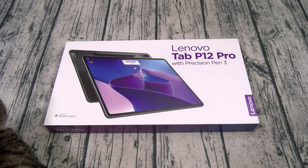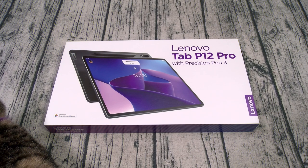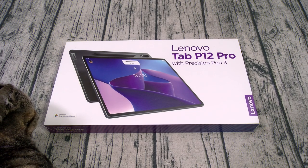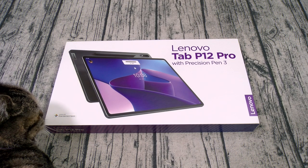Now you got Bluetooth 5.2, you got NFC for data transfer, you got face unlock, fingerprint sensor, you got your Precision Pen 3 stylus support, and you do have an always on display. Now that's kind of dope. I never had an Android tablet with an always on display. All right, so all of that for $629. Let's see what it is.